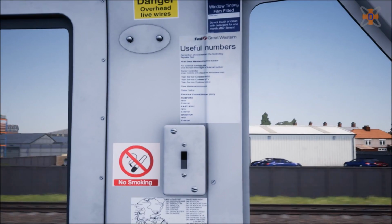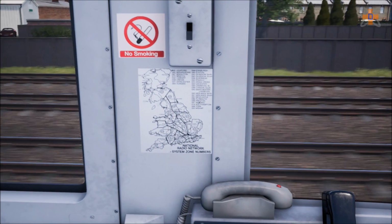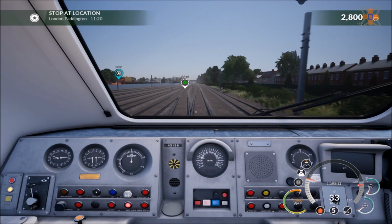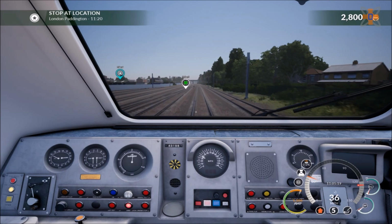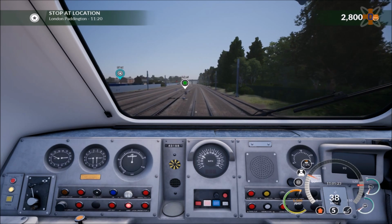There you go, some signal numbers and radio numbers, if you're interested in that. All in the real HST train, and nicely represented within Train Sim World for us. But yeah, like I said, I do like this simulator. I do like the DLC, and just what it brings to the simulator as a genre as well. It brings a lot.